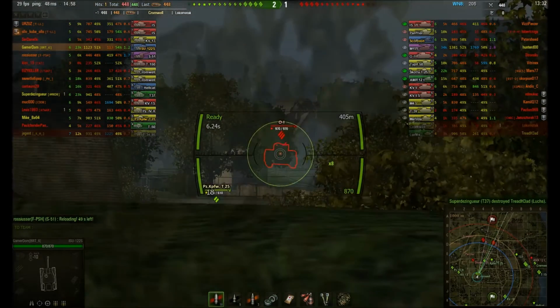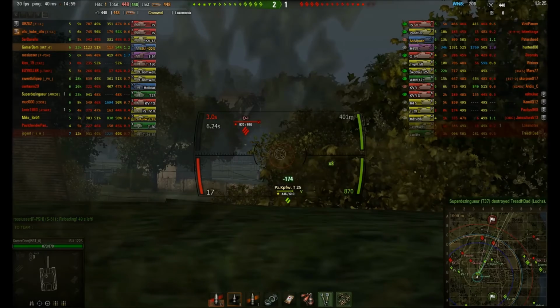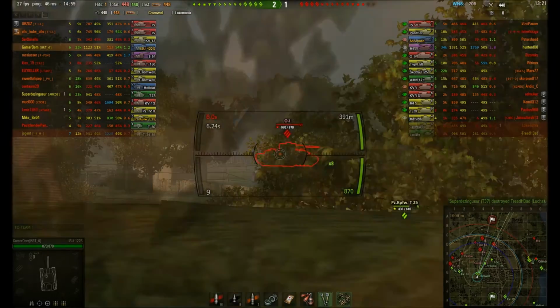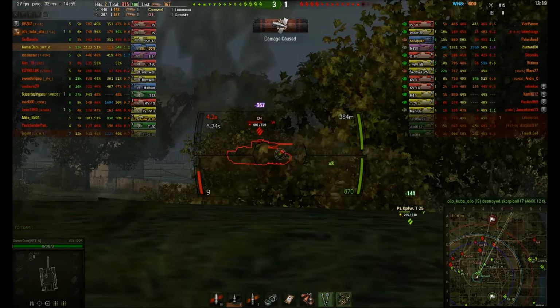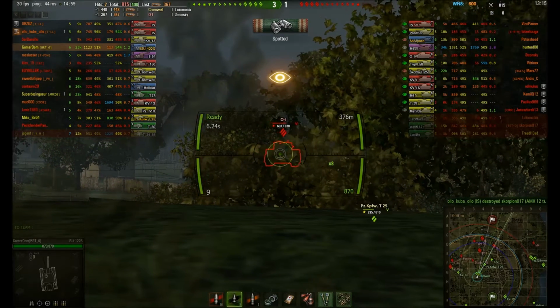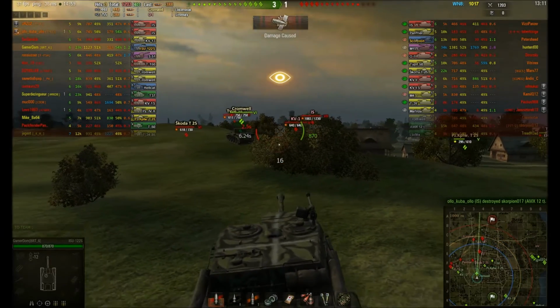Can I get my gun down on it? Oh yes I can. Fully aimed, bang. No. Need to move it now. Let's see if I can track it. That's better. Been spotted. Oof. That was a big hit at the end.